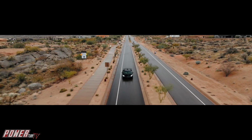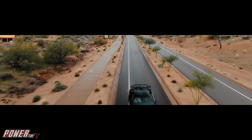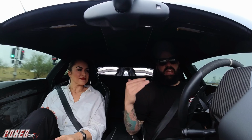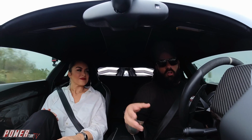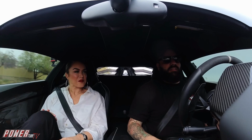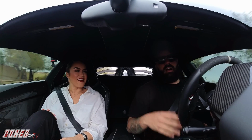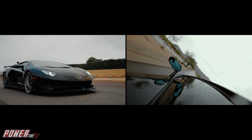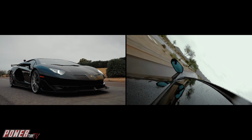This is what you wanted. You always wanted this car. When I was a kid, like we all, in my case with my age, the Countach and the Diablo were the cars on the wall, the poster cars, the vertical door Lamborghinis. Those were awesome cars, but obviously they're out of production. So at this point, I was able to get this at this age in my life. And I think this is gnarly.